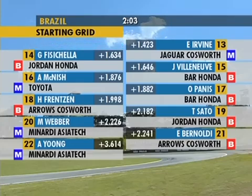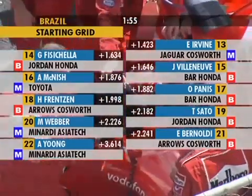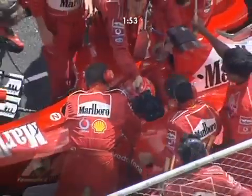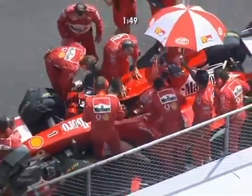McNish starting in 16th place. Frentzen a long way down on Bridgestone tyres that didn't seem to come in too well for him. He starts 18th, Takuma Sato 19th, and then Mark Webber, quite pleased in fact to have got himself ahead of the 2nd Arrows car with his Minardi.